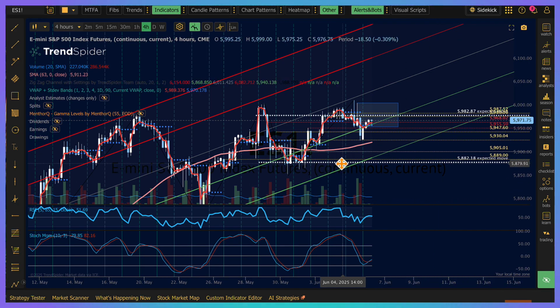Expected moves on the low side for the ES today, 58.82. Expected move on the high side is 59.82. I think we could probably break the top of that edge because we've got a 4-hour bullish candlestick formation sitting here. The hourly formations show that to be a fair bit bearish. And so we've got a cross current. Once again, are we potentially taking a turn?